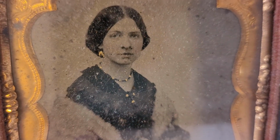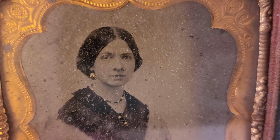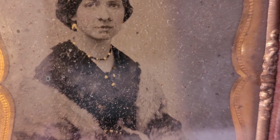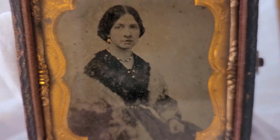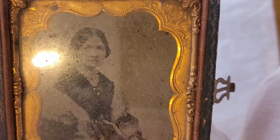We learn a lot from these photographs. For example, we know certain hairstyles that they wore because of the photographs. We know some of the jewelry that they wore and the kind of clothing and the style because of the photographs here. And so that helps us a lot whenever we are doing our living history programming and setting things up, because we have these photographs.